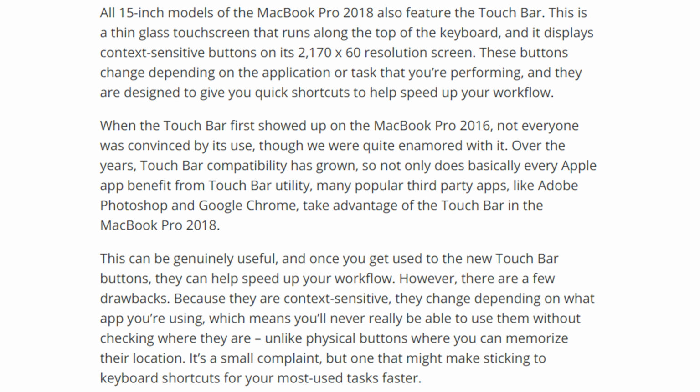However, there are a few drawbacks. Because they are context sensitive, they change depending on what app you're using, which means you'll never really be able to use them without checking where they are, unlike physical buttons where you can memorize their location. It's a small complaint, but one that might make sticking to keyboard shortcuts for your most used tasks faster.